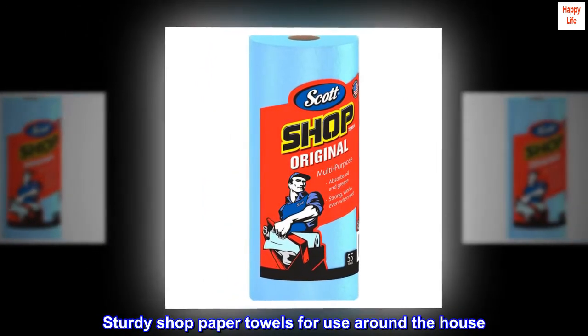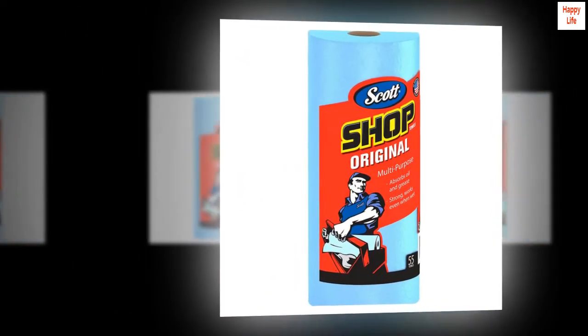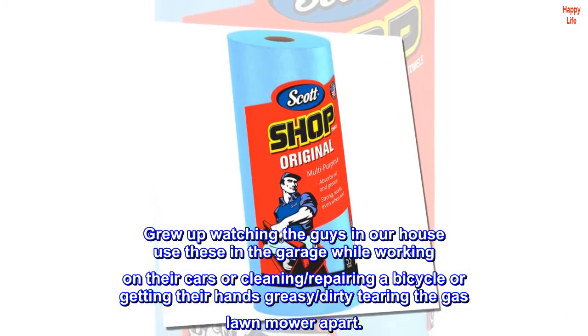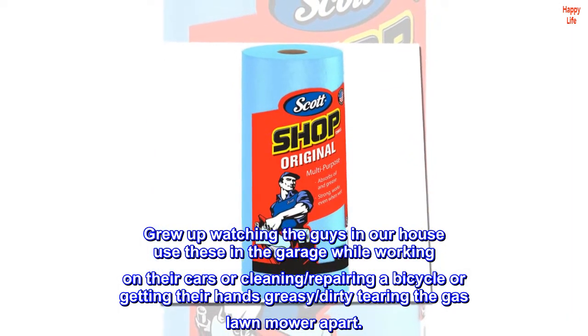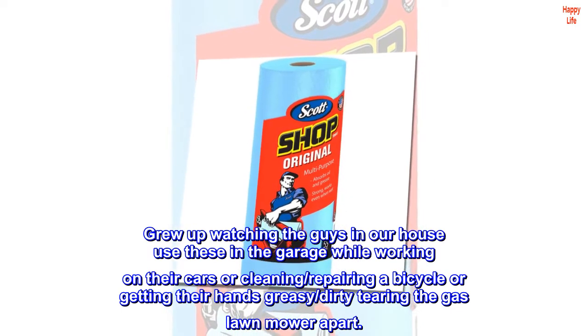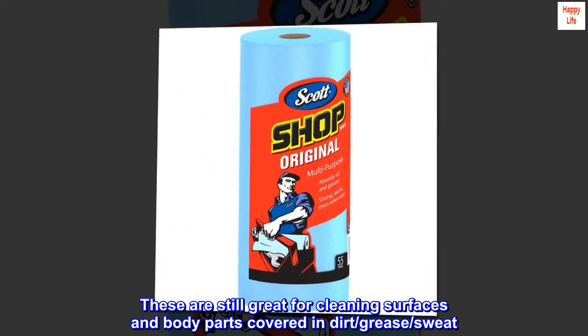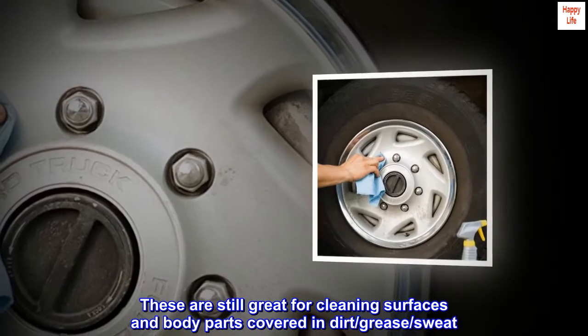Sturdy shop paper towels for use around the house. Grew up watching the guys in our house use these in the garage while working on their cars or cleaning/repairing a bicycle or getting their hands greasy/dirty tearing the gas lawnmower apart. These are still great for cleaning surfaces and body parts covered in dirt/grease/sweat.